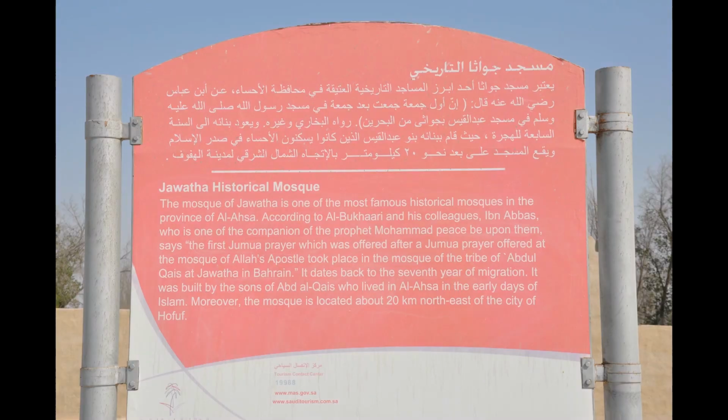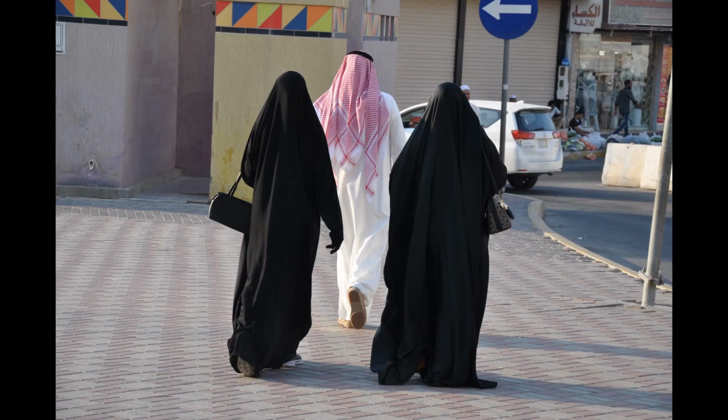And here we are back in the town hall of Al-Hufūf, Jed'dah historical mosque. The Mosque of Jed'dah is one of the most famous historical mosques in the province of Al-Ahsa. And this is about it. Goodbye Al-Ahsa Oasis, goodbye Al-Hufūf.